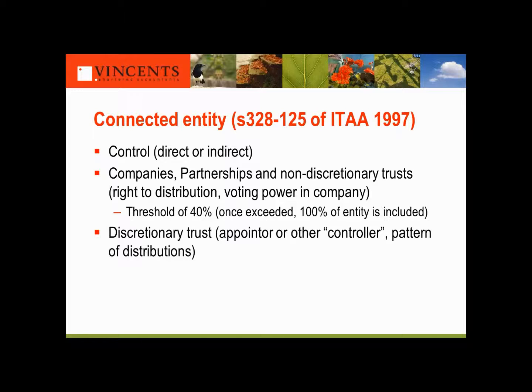The other connected and control test in the context of discretionary trusts is in relation to someone that controls the trust. That in the past has been seen to be an obvious choice. It might have been an appointor of the trust, because the appointor could control and dictate what the trustee did by saying, I don't like what you're doing today, so I'm going to remove you as trustee. So they've got a position of control. That view came partly from an ATO ID that was issued, I think, back in 2008. The tax office got rid of that ruling or that ID in late 2014.